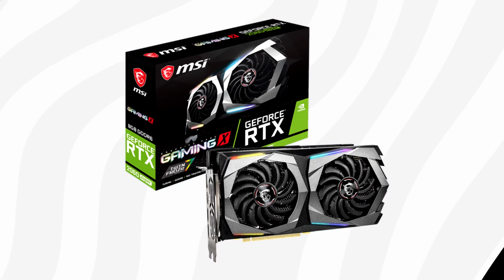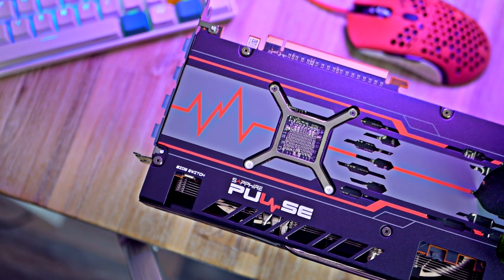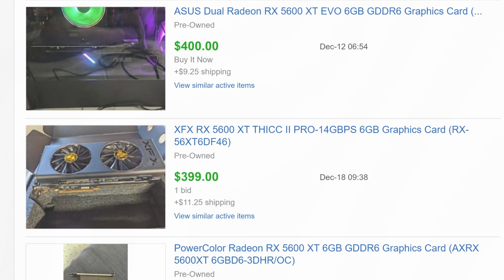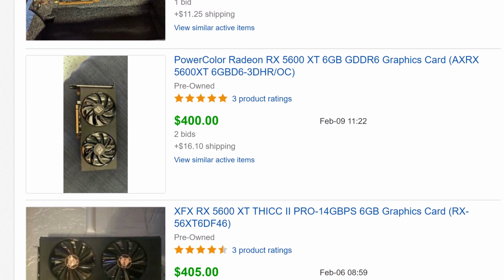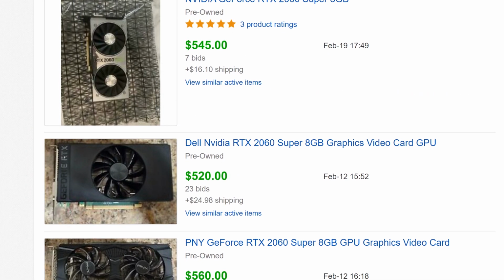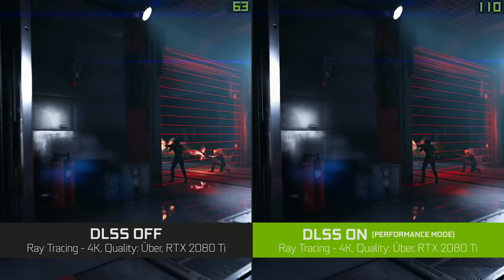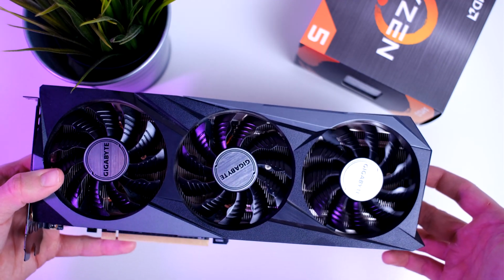Let's start with eBay. For around the $500 mark, you can actually pull the trigger on the RTX 2060 Super or the RX 5600 XT. In terms of performance, the RTX 2060 Super is a bit faster. However, the 5600 XT is a little bit cheaper and has been sold for as low as $400, while the 2060 Super seems to average around $100 more. At the end of the day, thanks to the 2060 Super's strong ray tracing performance and premium features like DLSS super sampling technology, it's the better pick, but that is just my opinion, of course.